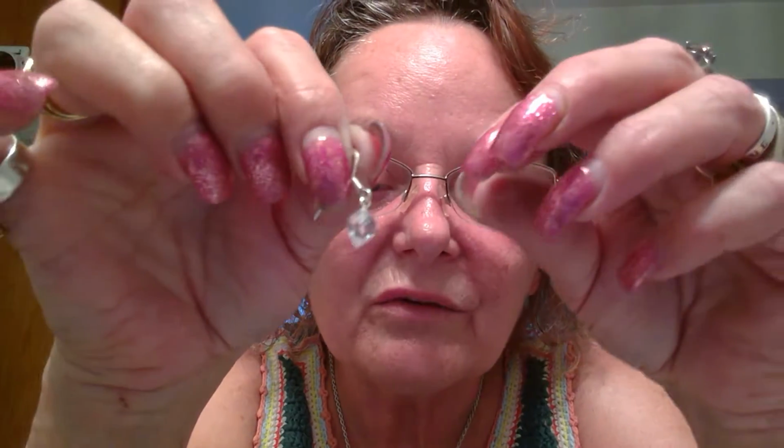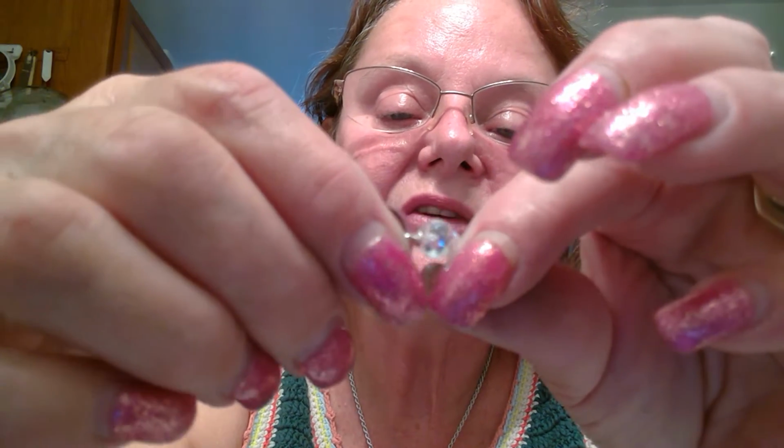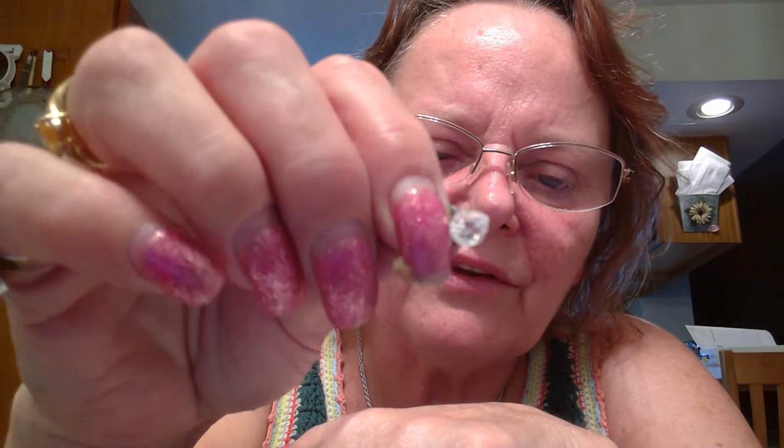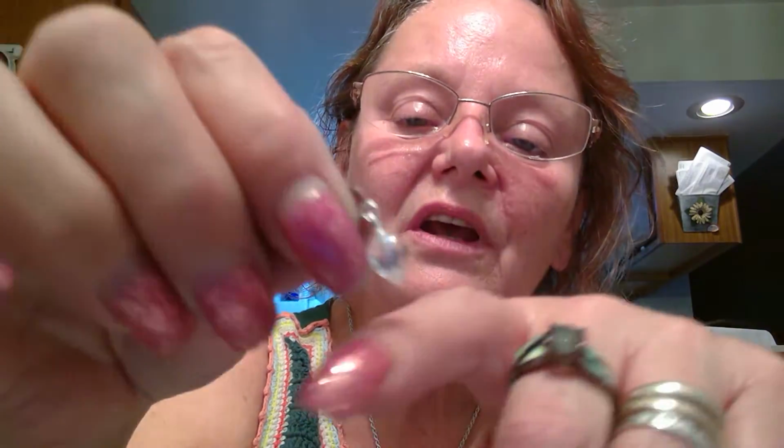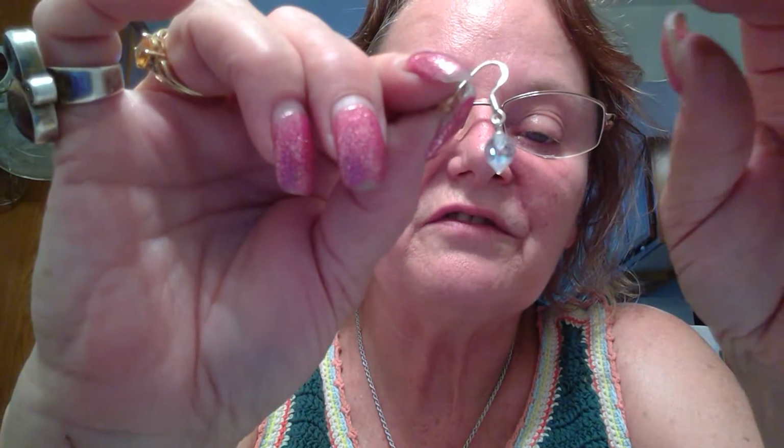Okay, then this is a single, and this looks like a really nice crystal. It's very well made, like Swarovski or the other one, Preciosa, I think it is. Yeah, this looks like a really good crystal, but unfortunately, there's only one. Hopefully the other one is in the jar.